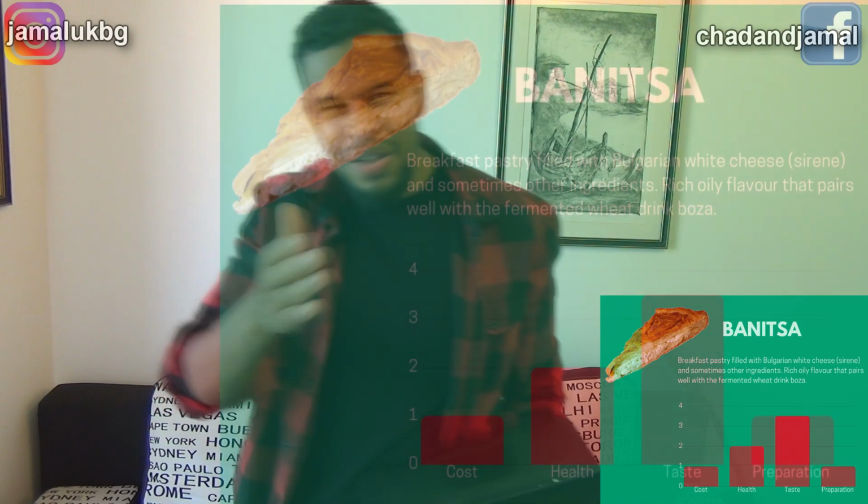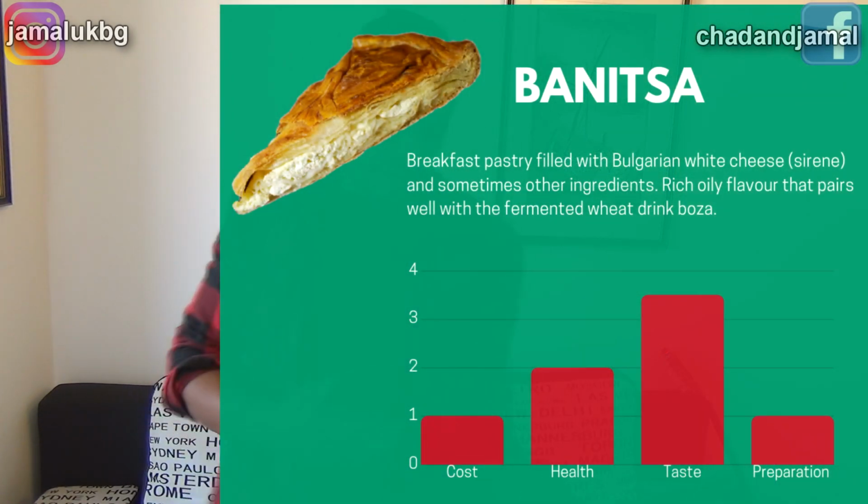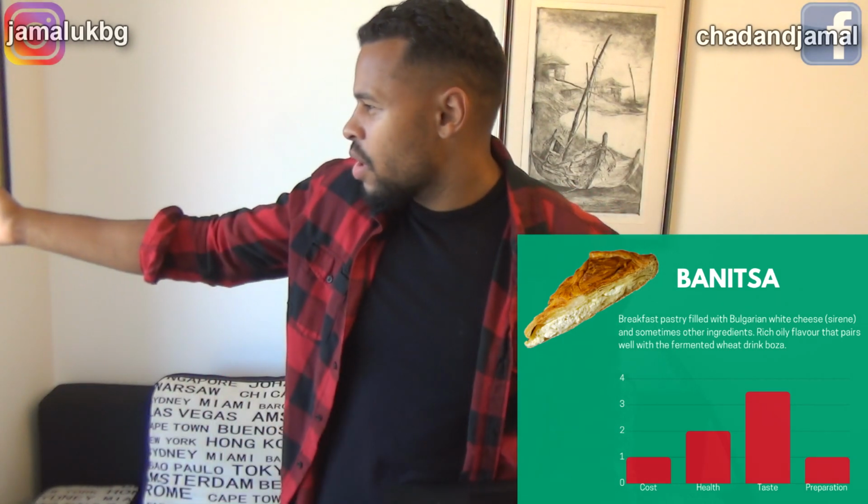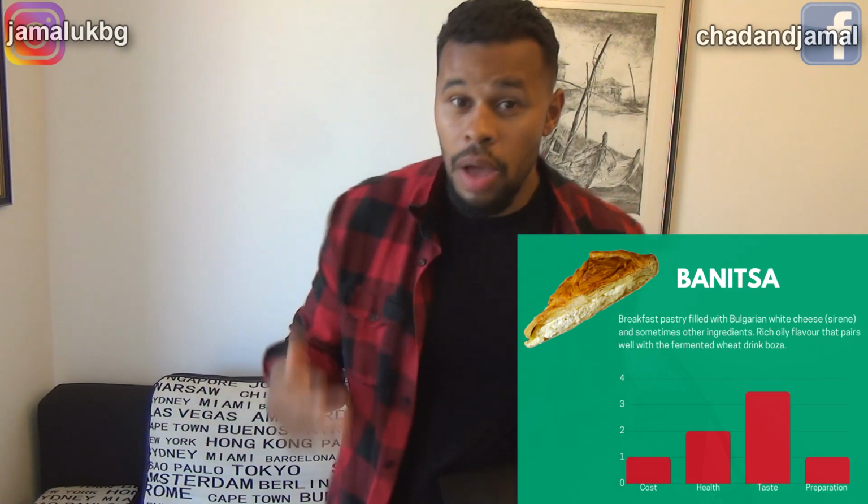So, where does this rate? Well, as you can see, the cost is a 1, okay? The Banitsa is a very cheap thing to either make or to buy. You can actually go, well, here in Plovdiv, and I'm sure in all the other cities in Bulgaria, you can go anywhere pretty much, on any neighborhood, any street, and you will usually find a bakery which will sell Banitsa with boza. And boza is a fermented wheat drink which you can have with it. I'm sure you guys know.